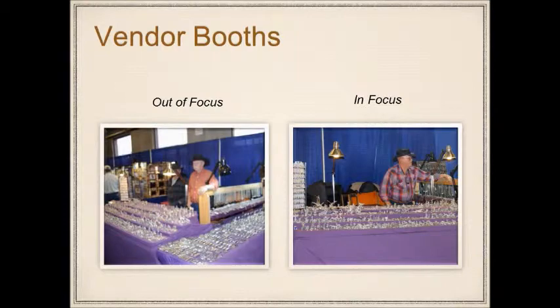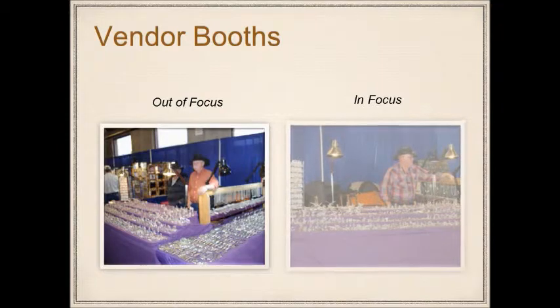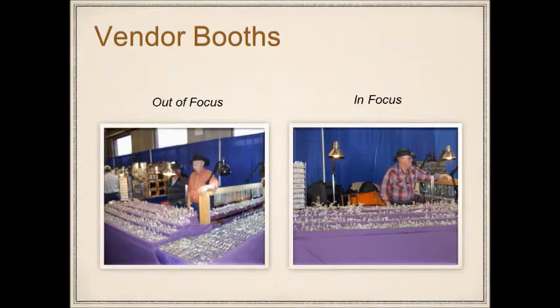On this slide, you see 2 images of a vendor booth. The one on the left has an overall fuzziness to it, and it is difficult to see what the vendor is selling, whereas the image on the right was retaken, and the detail of the vendor's product can clearly be seen.